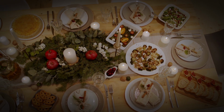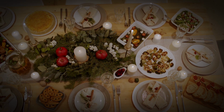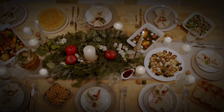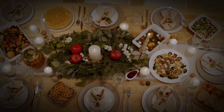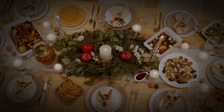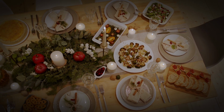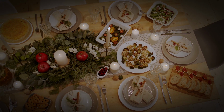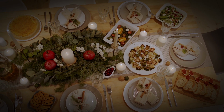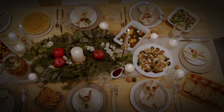Preheat your oven to 375 degrees Fahrenheit, 190 degrees Celsius. Before baking, brush the croissants with an egg wash made by whisking 1 egg with a tablespoon of milk. This gives them a golden, glossy finish. Bake the croissants for 20 to 25 minutes, or until they are golden brown and crisp. Remove them from the oven and let them cool on a wire rack.